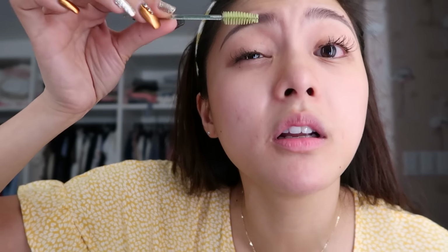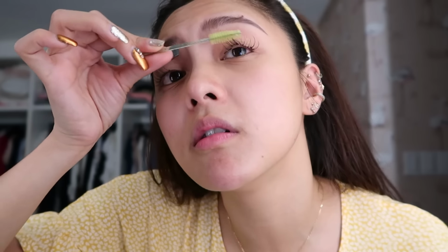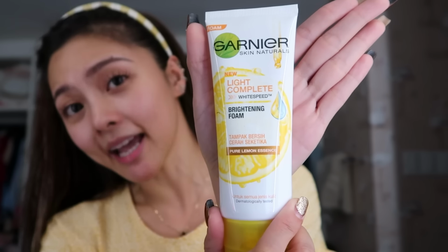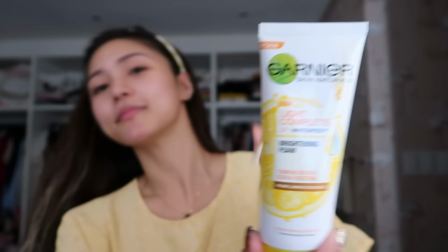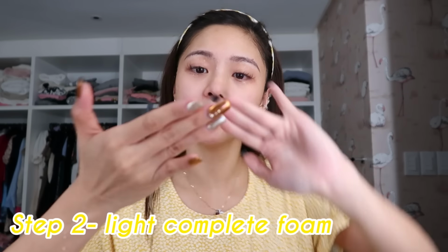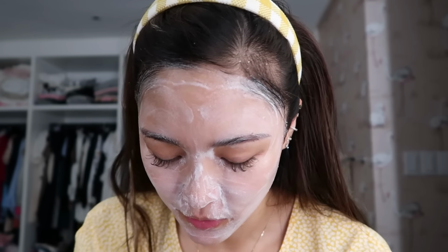Wait lang, tatanggalin ko lang lashes ko. There. This is the Garnier Light Complete Foam. So let's wash first. A little. And then, there. Then mix. And then, pag bright yung face mo, mukhang fresh ka talaga. Plus, sobrang bango pa. Massage. And, tada! So, time to wash.